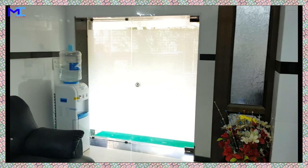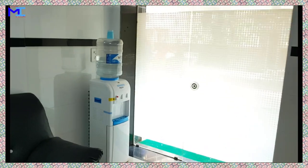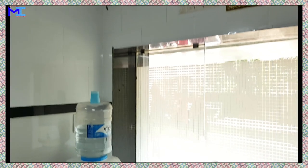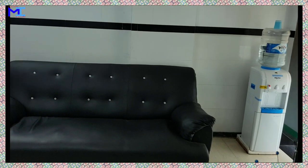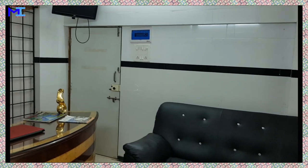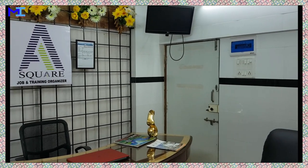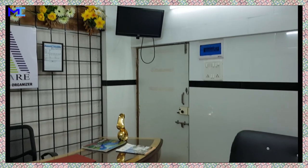This is the main entrance from the opposite side. As you enter, you can see a water cooler kept over here with a small refrigerator inside it. This is a three-seated sofa, a comfortable recliner sofa. You can see over here. This is the CCTV camera over here, which is switched off for now, as I am recording this video. That's the reason I have switched it off.